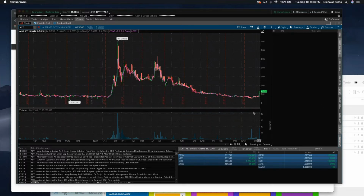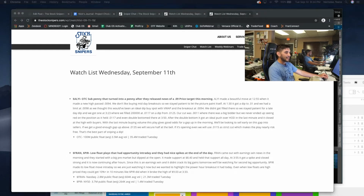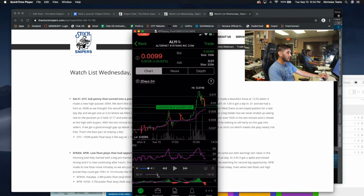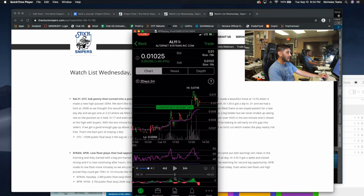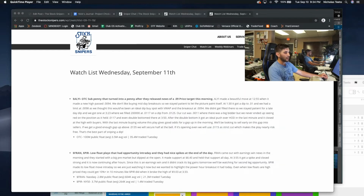Really, really nice. So now let's step back into the watch list and talk about what we're looking at here. OTC sub penny that turned into a penny. It had an awesome move at 12:55. We don't love buying those midday breakouts, so we stayed patient and let the picture paint itself. At 1:30, it got that dip to 0.01, and we were super close to grabbing that dip, but we never ended up actually getting filled. It never came back down to us. So we stayed patient, and we waited for the picture to paint itself for later.